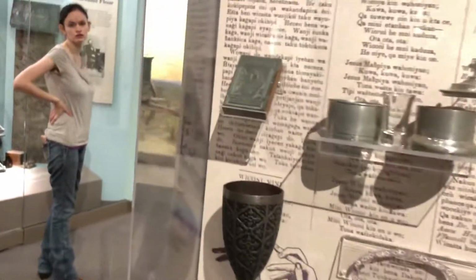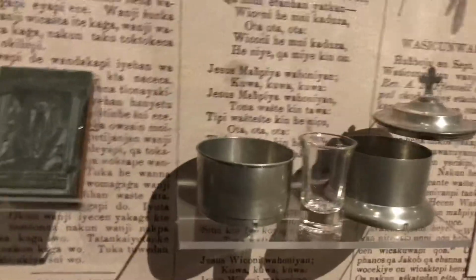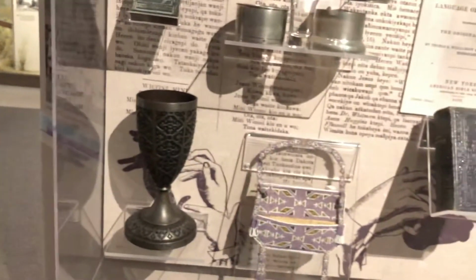I don't remember this being in here the last time I was in here either. Is this supposed to be an early shot glass? Or maybe it's probably for community. Hunter, come back here, please.